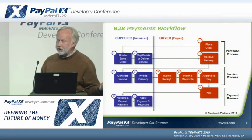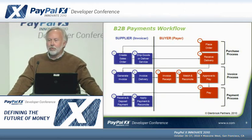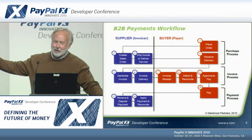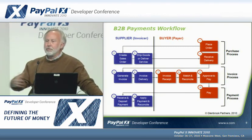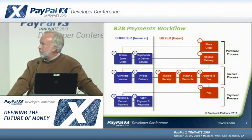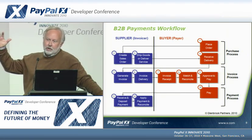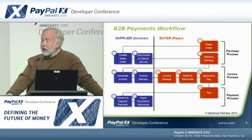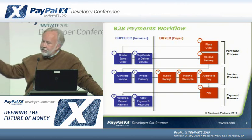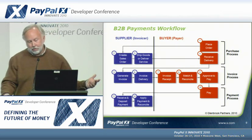Srinivas mentioned that, as is typical of commercial payments, there's oftentimes a workflow involved. This is the fundamental B2B payments workflow that's pervasive across industries and companies. It does vary to some degree in how rigorous it is, depending upon whether it's a large enterprise or a small business acting as a buyer or a supplier. But when you think about B2B payments, you're thinking about all the steps along this process flow.